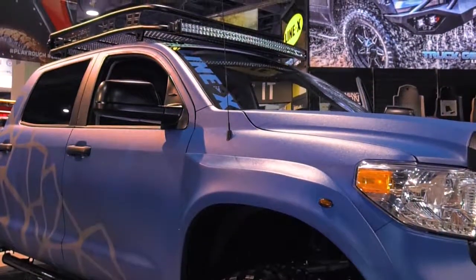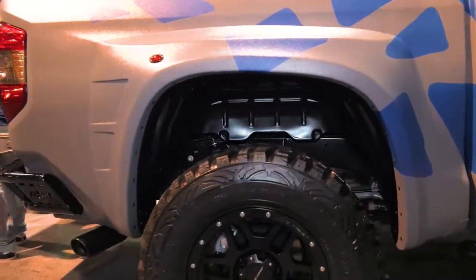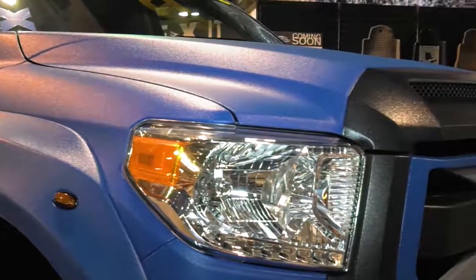This is a Toyota Tundra that we outfitted in Ultra. A lot of people confuse this with paint, but it is an absolutely new addition to the lineup. The Ultra is a thin build product, so it really allows us to accentuate the curves and the edges of the vehicle, but more importantly, it's UV stable and it comes in a whole assortment of colors.